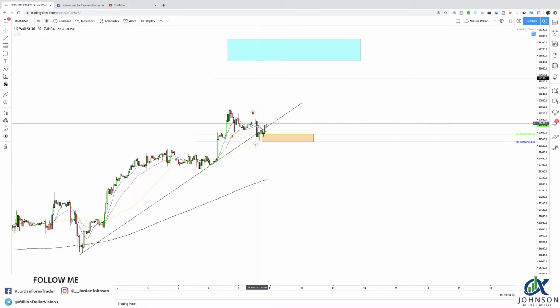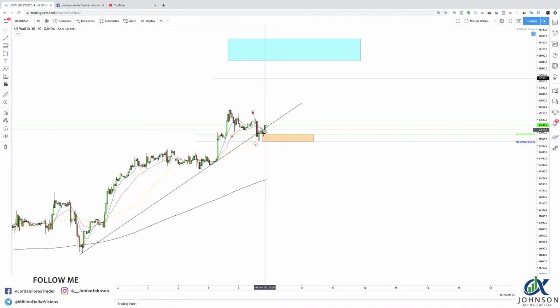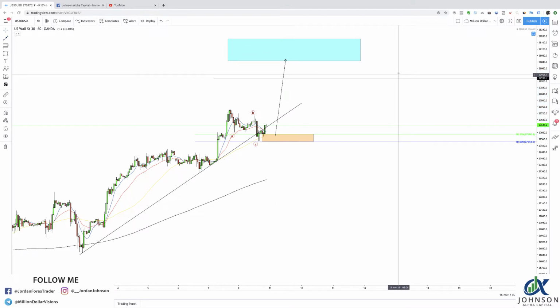We did get this nice break through the trend line, as you can see, but we did quickly rebound. So there are two ways you can look at it. You can look at this as a break of the trend line, retest, and go lower. I'm looking at this as a false break of this trend line, and I am looking for US30 to go up. Looking for it to go well above 28,000.